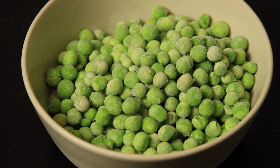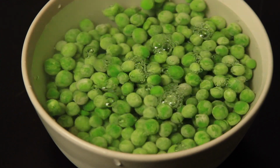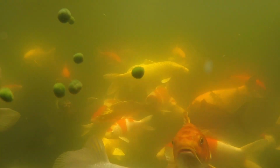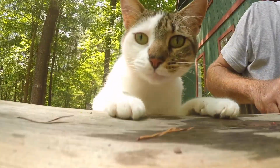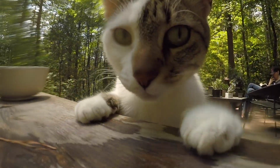Frozen green peas. Just thaw them out in some warm water until they're soft. This is also a good emergency food if you run out of koi pellets. Just keep a bag handy in the freezer. Bobby the cat even loves peas and expects a few when I feed the koi.